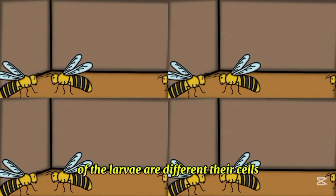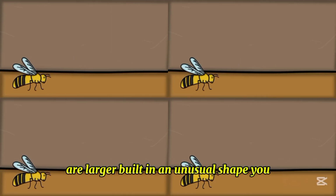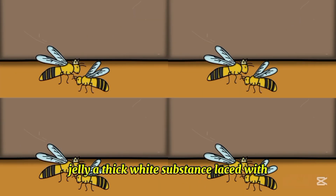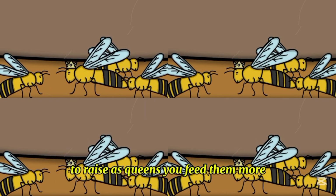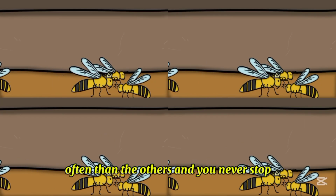Some of the larvae are different. Their cells are larger, built in an unusual shape. You climb down and feed them too, but the food is not the same. You give them royal jelly, a thick white substance laced with compounds your body doesn't question. These are the ones the colony has chosen to raise as queens. You feed them more often than the others, and you never stop to wonder why.